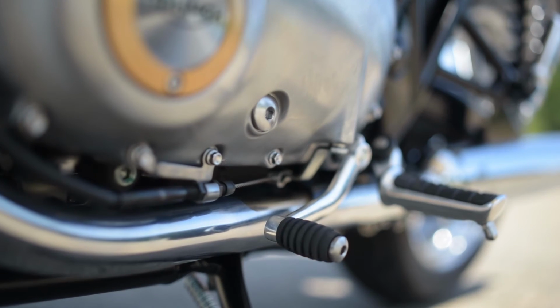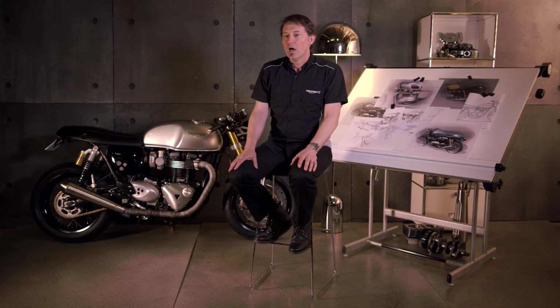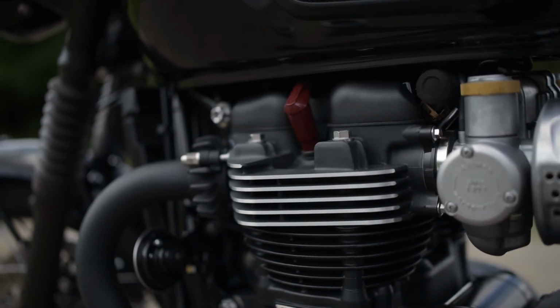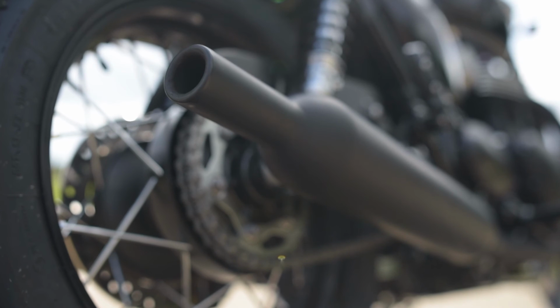The exhaust system on the T120 is beautiful. There's a very clean line now from the cylinder head all the way through into the pea-shooter exhausts. We've used a twin skin header system to avoid discoloration. It's chromed. The T120 Black treats things very differently. We've got finishes that are really inspired by the custom scene at the moment. So we have a lot more black. We've got a black header system and black exhausts, again twin skinned.